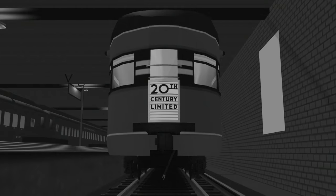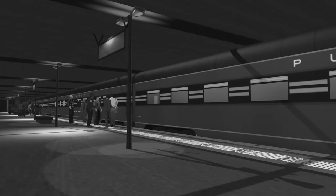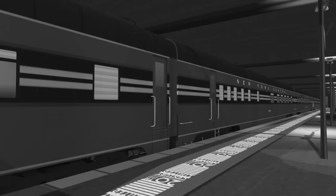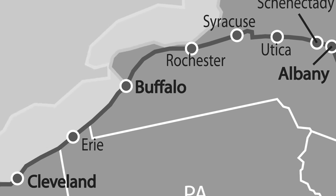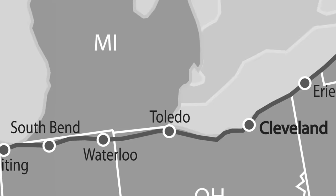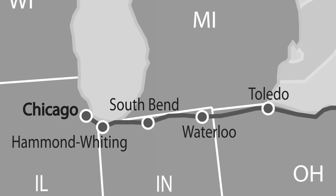Scheduled to depart in 15 minutes, the 20th Century Limited is destined for Chicago's LaSalle Street Station, a 961-mile journey overnight in just 16 hours. Heading north to Albany and then west to Buffalo, the train will traverse the railroad's famous water level route.